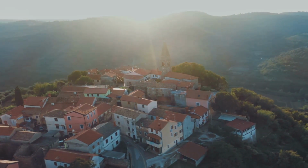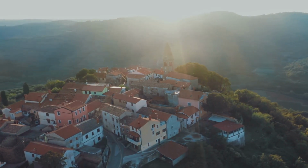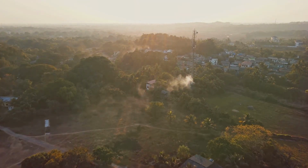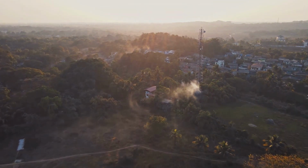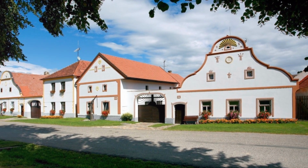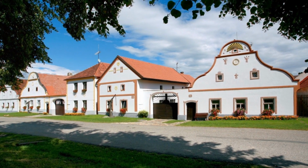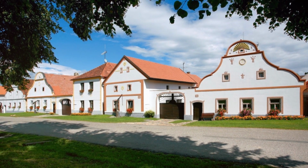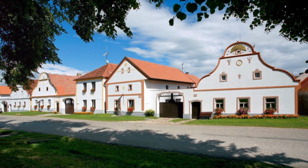So, there you have it. Holašovice, a village where time seems to stand still. It's a place where the past isn't just something you read about in books, it's something you can reach out and touch. You can practically smell the wood smoke curling from chimneys and hear the echoes of laughter from the village green. It's a reminder that progress doesn't have to mean bulldozing over the past. It's about finding a way to honor our roots, to preserve what makes us unique.